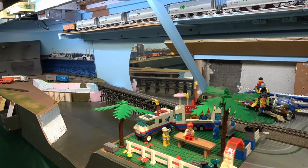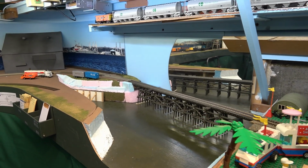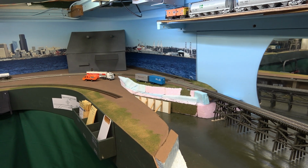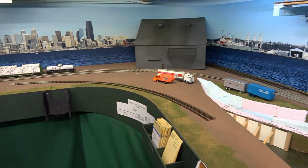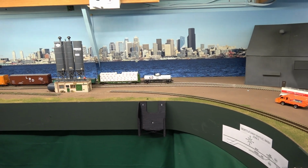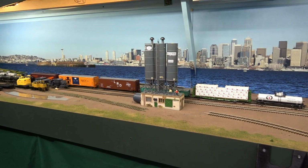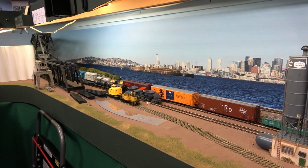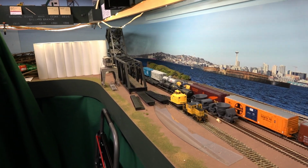Here's the bridge over the Samish River, which, as you can see, is still under construction. And this is a stand-in for a steel mill, which we'll put in for the Bethlehem Steel plant. Actually, it's now Nucor, but that doesn't matter. And as you know, if you're watching this channel, we just got this backdrop in here, representing downtown Seattle from West Seattle. So this whole shelf here will become West Seattle pretty soon.